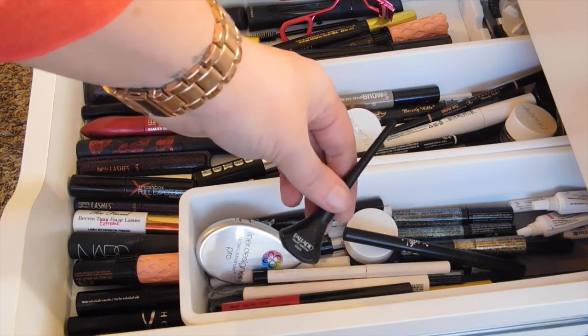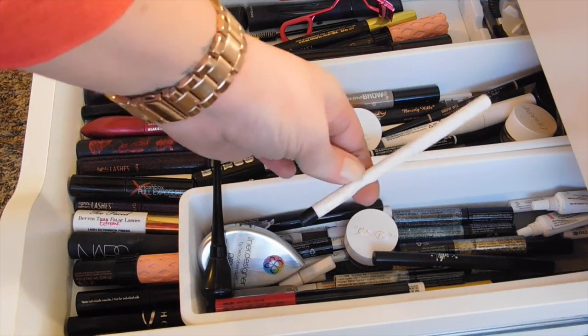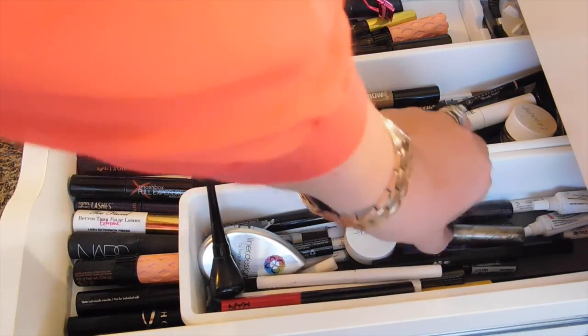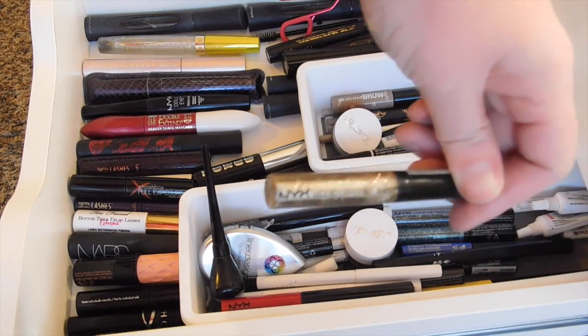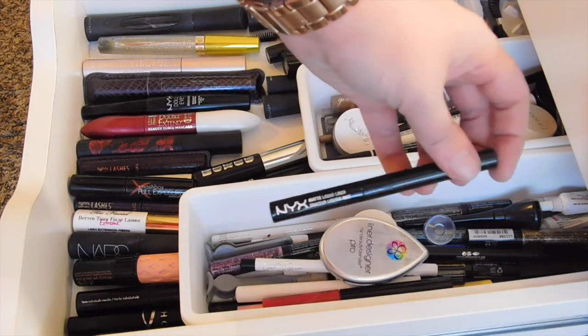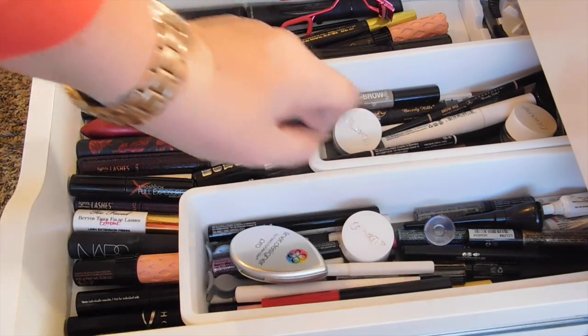But I have like Palladio, I have lots of ColourPop, and they have really good eyeliners. And then I have a ton of NYX Vivid Brights. And then I also have a lot of their glitters. These aren't designated eyeliners. They say don't use around the eye area, but fuck it, YOLO. Then I have some just plain black, just miscellaneous stuff.